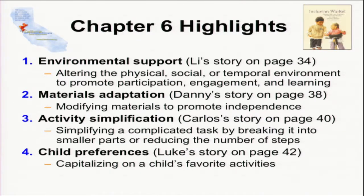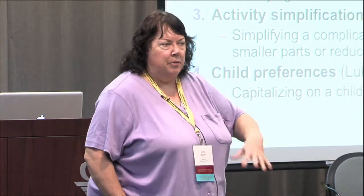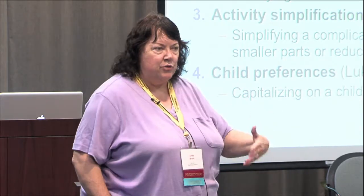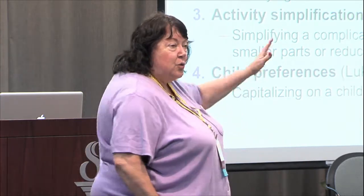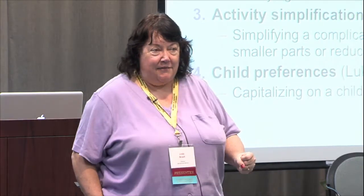Yesterday, if you were in the session Mary Falvey did, she talked about the difference between adaptations and modifications, and I thought that was very, very helpful. An adaptation is when you don't change the basic structure of something, but you change something that helps the child have access to it. So more time to complete a task would be an adaptation. And a modification is when you actually change the internal goals or purpose. So I would say that some of these are a mix, now that I have that really clear definition.